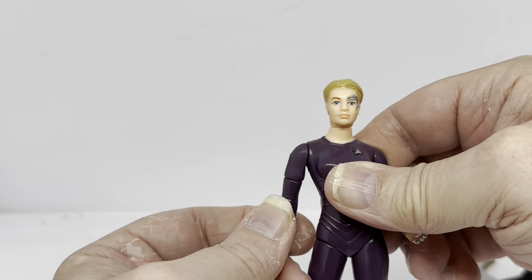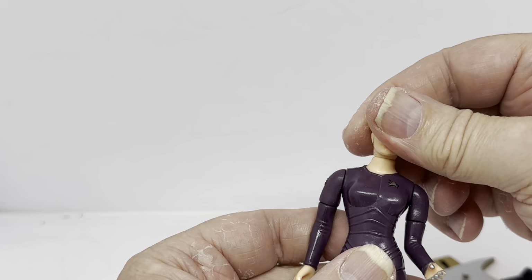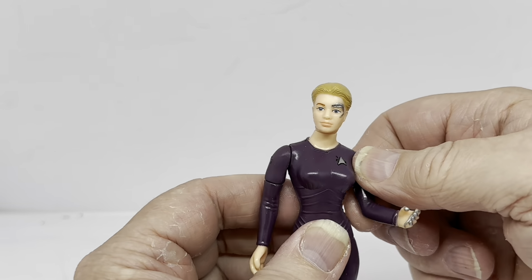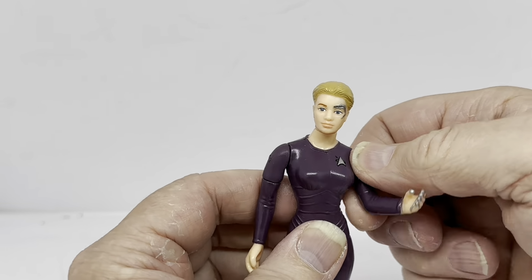Let's have a look at her articulation. So head, yep, the head turns side to side, great. The arms go up and down, and they also move from side to side, so we've got two joints there. Hands don't move because the arms do on both sides. No waist movement, and the legs just turn like this.